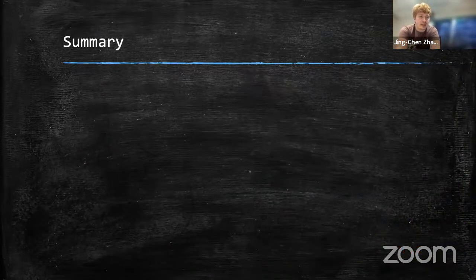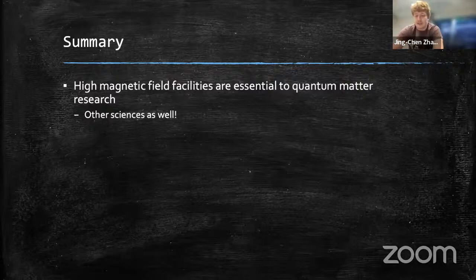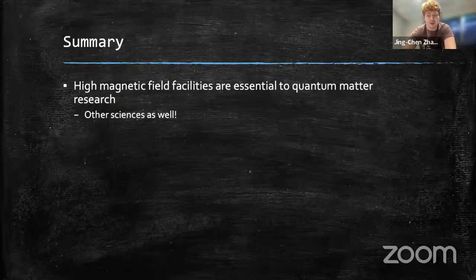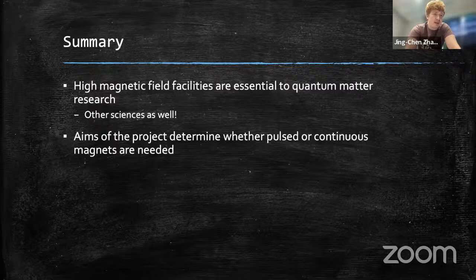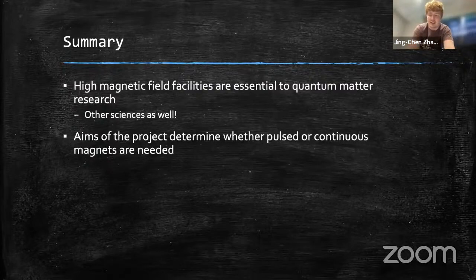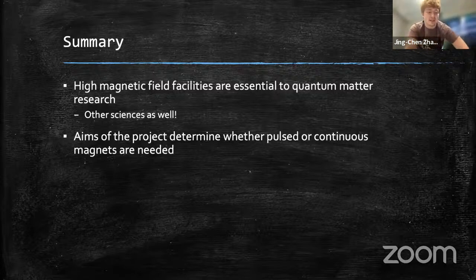Okay, so to quickly summarize my slides, high magnetic field facilities are essential to quantum matter research. The analog I would give is CERN and high-energy particle accelerator facilities: the higher in field you can go, the more of the phase space you can explore, and the more you can learn about your materials and hope for other physics. Depending on what your project needs, you have to choose between pulsed or continuous magnets. Generally, facilities have either continuous or pulsed magnets. A few have both, but there's usually spatial separation because of how much money it takes to construct these facilities, and because they need different power supplies and constructions.